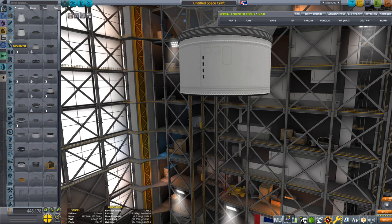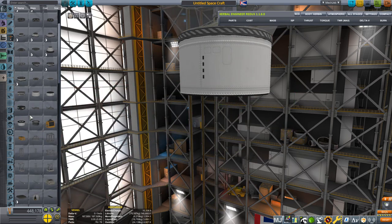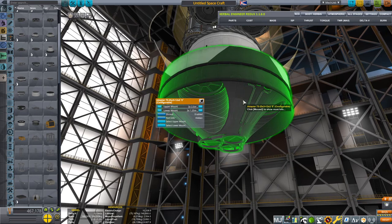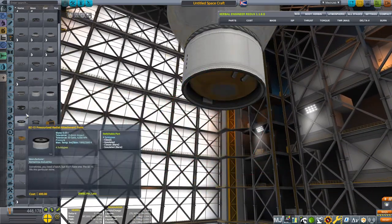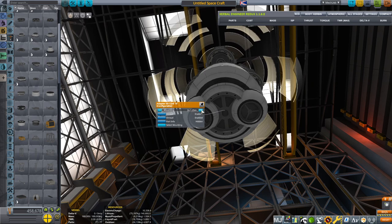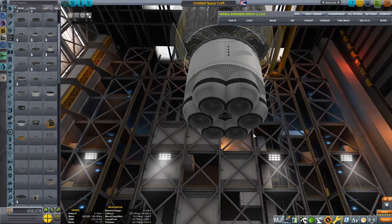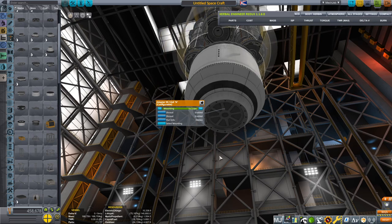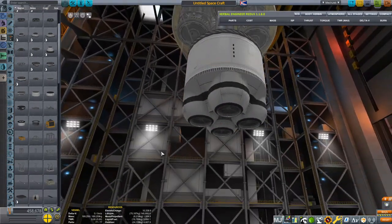I haven't tried any kind of interstage adapters or anything. That's far too large. Adapter. Upper mount, lower mount, no. No. This one? Okay, that one. Two 1.25s, select mounting. If I went with six 1.25s, or one 2.5, no. Four 1.25s, and that should still have like a mount in the middle, right?